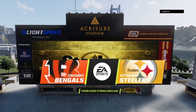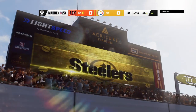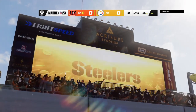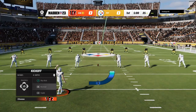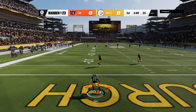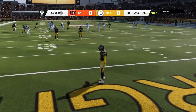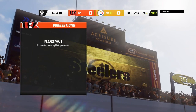Pittsburgh's Acrisure Stadium. Today, it's an AFC North matchup between the Cincinnati Bengals and the Pittsburgh Steelers. Evan McPherson has this one teed up, and with the terrible towels waving wildly, we are underway from Pittsburgh. And he opts to not bring this one out. The first drive will start at the 25.